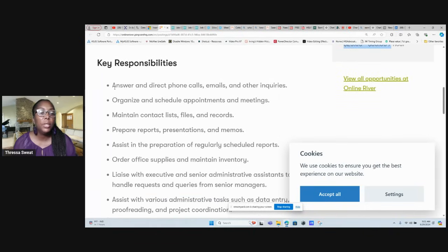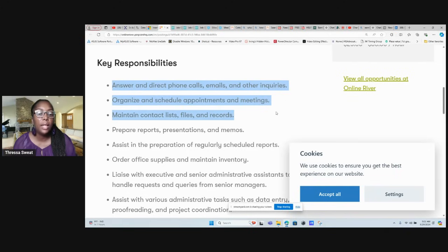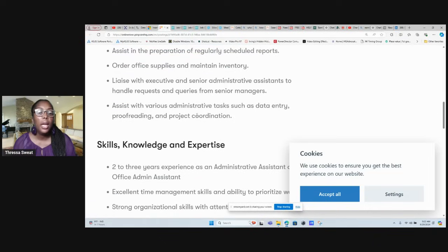So basically what you'll be doing is answering and directing phone calls, emails, and other inquiries, organizing and scheduling appointments and meetings, maintaining contact lists, files and records, and preparing reports, presentations, and memos. And then you can also assist with various administrative tasks such as data entry, proofreading, and project coordination.